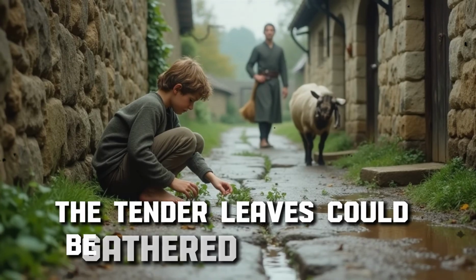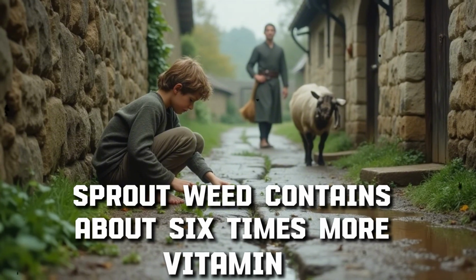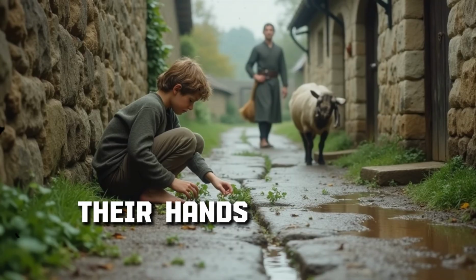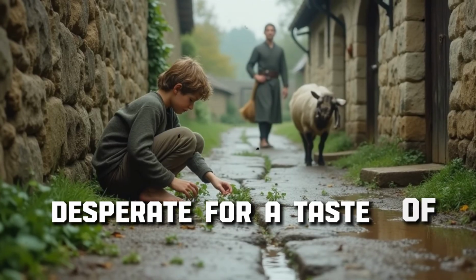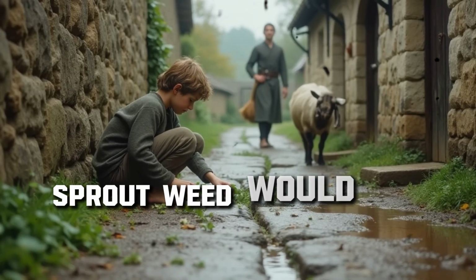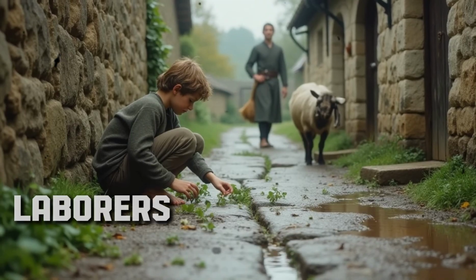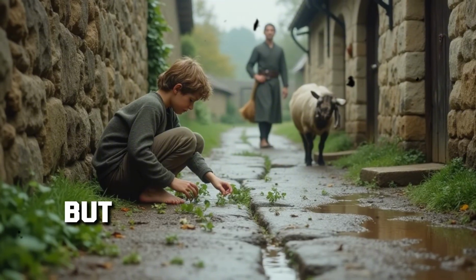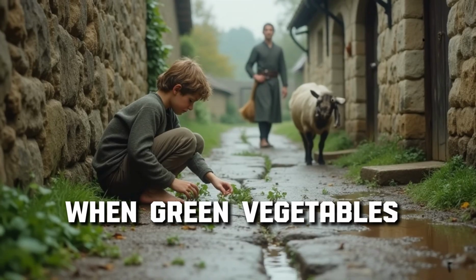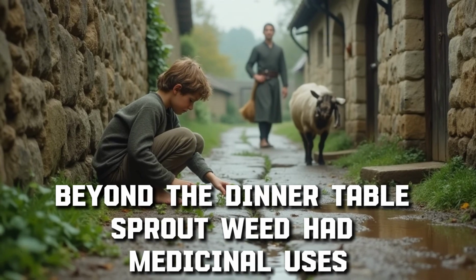The tender leaves could be gathered year-round in most places. Fresh sproutweed contains about 6 times more vitamin C than an equal weight of oranges. Laborers fought over patches, their hands bloodied from thorns, desperate for a taste of health. If vegetables had 14th century job titles, sproutweed would have been royal purveyor of vitamin C when nothing else is growing. Laborers gathered it for everyday meals, but records show that noble households also served it during winter months, when green vegetables were scarce. Beyond the dinner table, sproutweed had medicinal uses too.